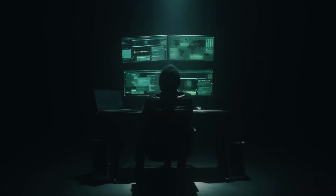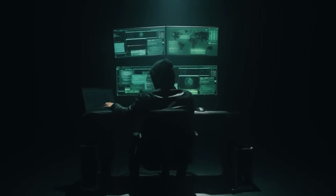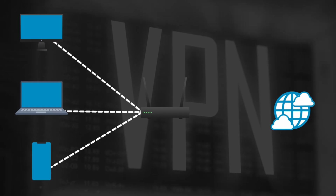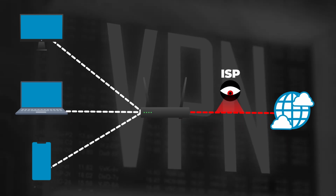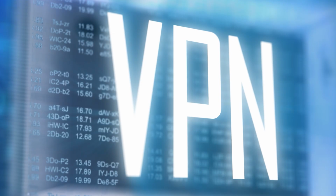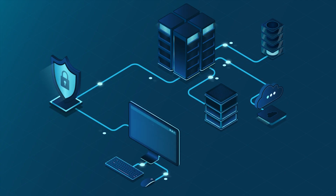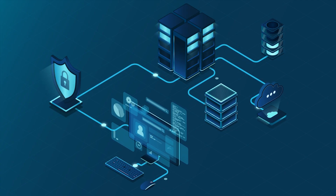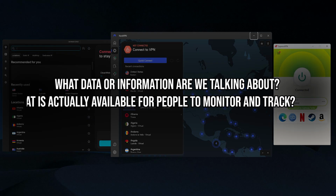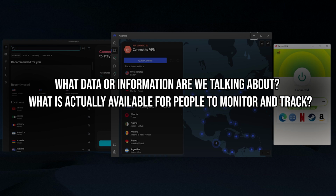And that means that your internet service provider, your ISP, and pretty much anybody else who's monitoring your internet connection is not going to see the fact that you are trying to access a certain website. Instead, all they're going to see is that the VPN is trying to access that website. You yourself and a lot of information about you is going to remain completely anonymous and protected. Now, here's the big question. What data or information are we talking about? What's actually available for people to monitor and track, and what does a VPN hide?